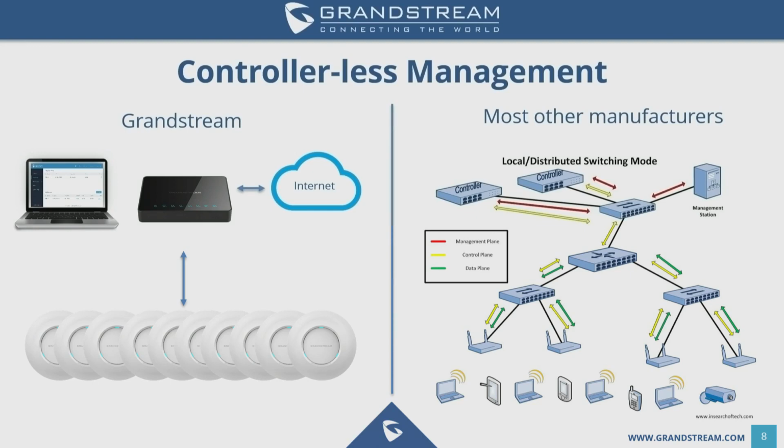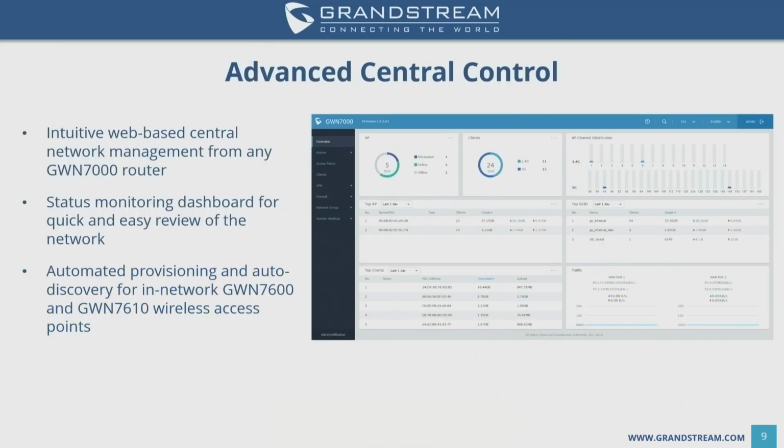It's able to set up and manage, we say 300, I believe it's closer to 500, so somewhere in the range of 300 to 500 access points can be set up, provisioned, and managed, all from one central location here, which would be the user interface of the GWN7000 router. You see a screenshot here of the home screen of the web user interface.